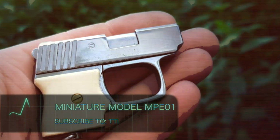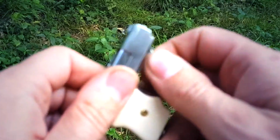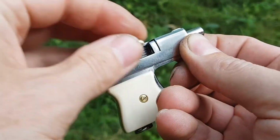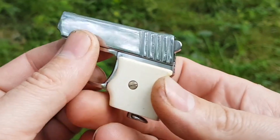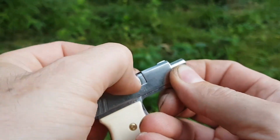Miniature model MPE01. Look at your screen very carefully because this is one you'll need to see for yourself. This gun looks unusually realistic and for the most part would probably fool anyone that looked at it. This handgun is entirely handmade and fires only blanks that resemble cartridges. The creator made this tiny gun as a keychain, so you can easily purchase one if you see them around.